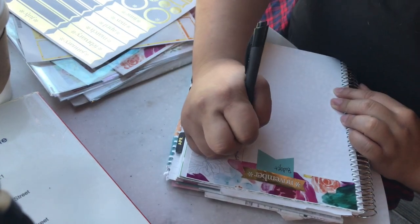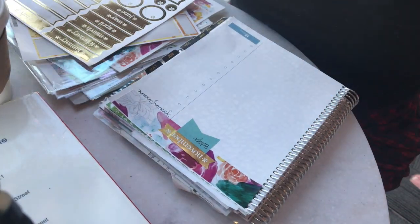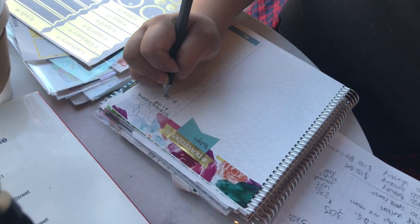Budget. This is kind of what you have to do for the YouTube channel, for the community, because I want to show you guys how to budget. So I pre-wrote most of my income and expenses on a scratch sheet of paper so that I wouldn't have to go back and forth on my notebook.